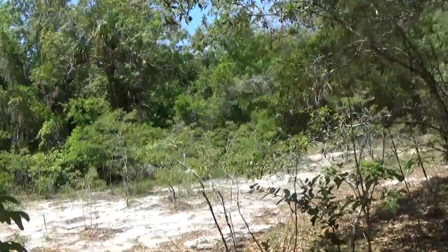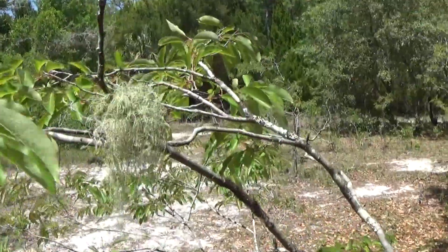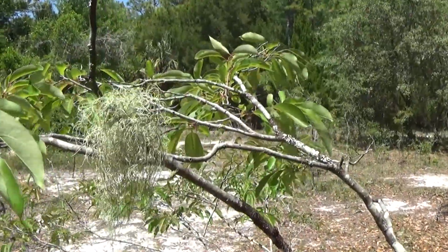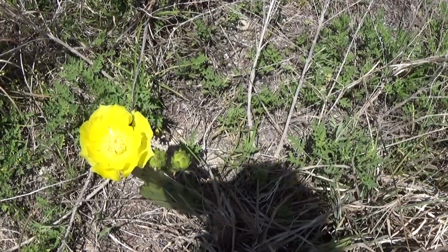Alright, back to the road. It's another air plant. It's called Old Man's Beard, just like me. And here we have a beautiful prickly pear cactus flower.